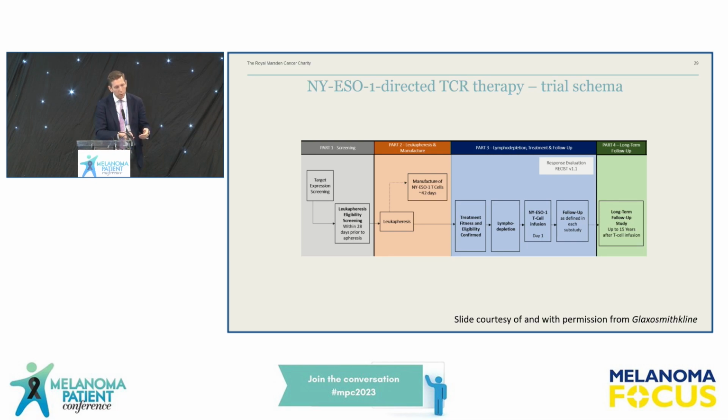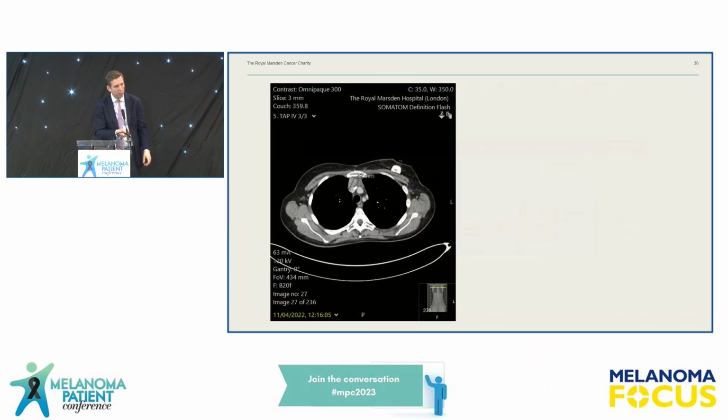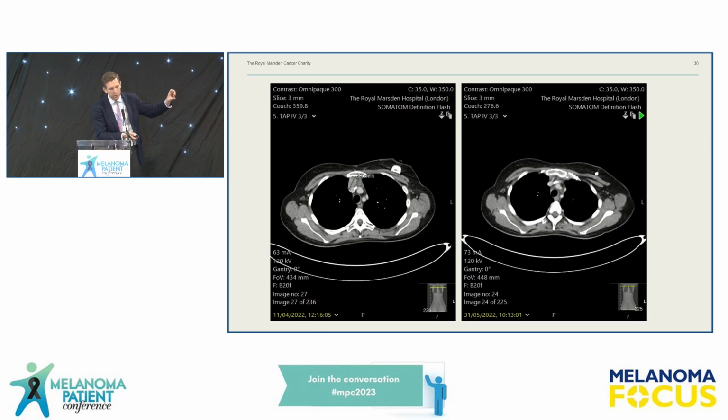And so what we were able to do is bring patients in. They give their blood to make the treatment for them that can recognize that target. They have their chemotherapy, just like with TIL therapy, and they just have the cell infusion, nothing else. And this is a patient that we treated with synovial sarcoma, the first patient on this trial. And the bit that's measured at the top, I don't know if you can see that, where there's a ruler, that's in the chest, something that's to the front of the chest, something that completely disappeared at week 6.